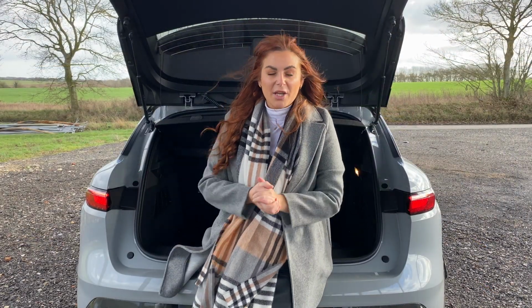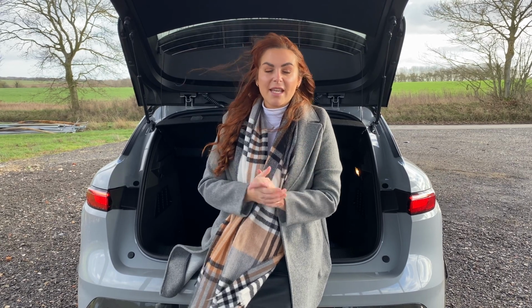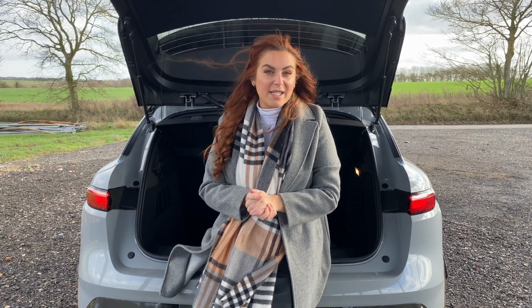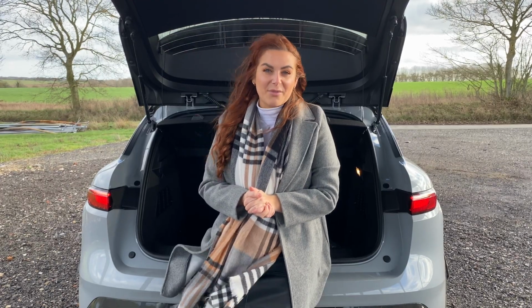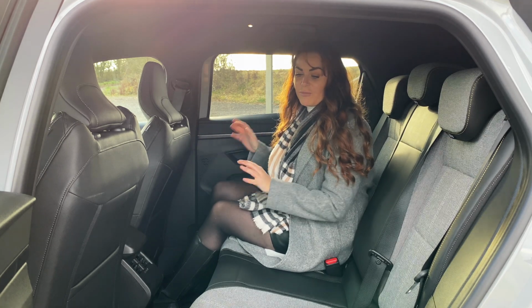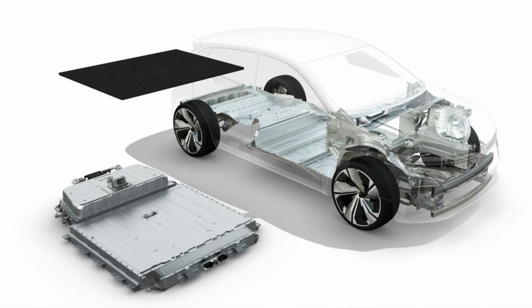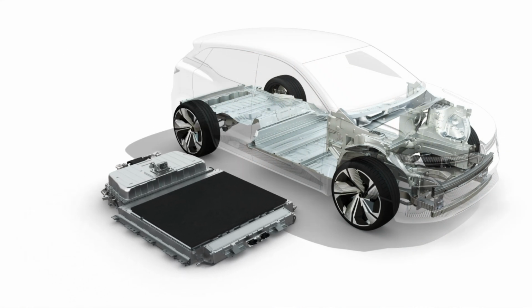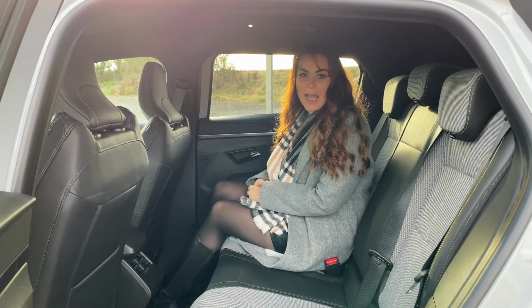Despite its hatchback appearance, it still gets a really good amount of boot space. Inside here you'll find 440 litres, and there's some underfloor storage to pop away your charging cables. One of the big things that Renault has above some of its rivals is they've actually patented an extremely thin battery, and that means that it doesn't impede into the cabin.